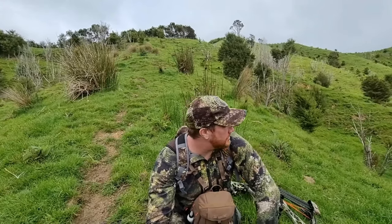So it just goes to show, hunting's a patience game. You can't force anything. If you try and force a stalk while they're in a bad position, you're gonna blow them out. So it just pays to wait when there's nothing good, and then they might give you opportunity to stalk closer, or they might give you the shot. So yeah, just gonna wait it out.